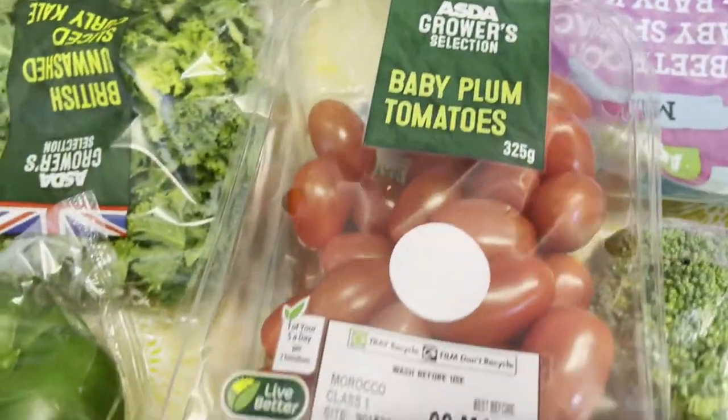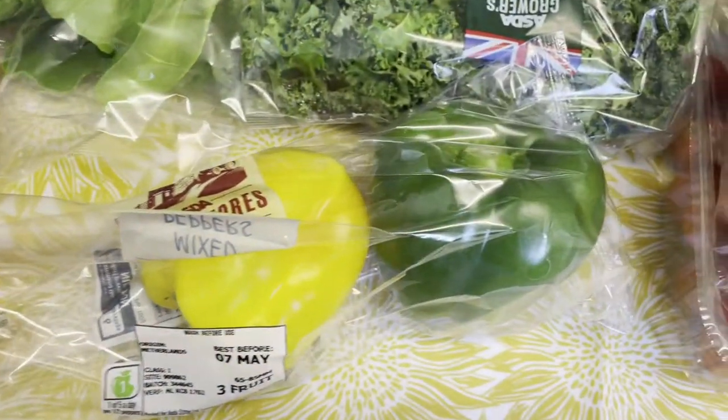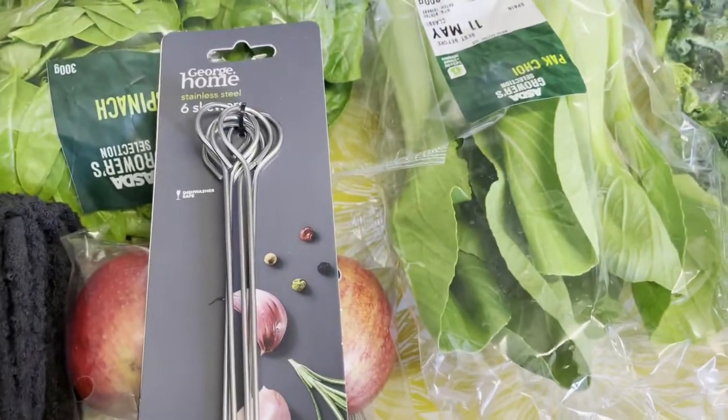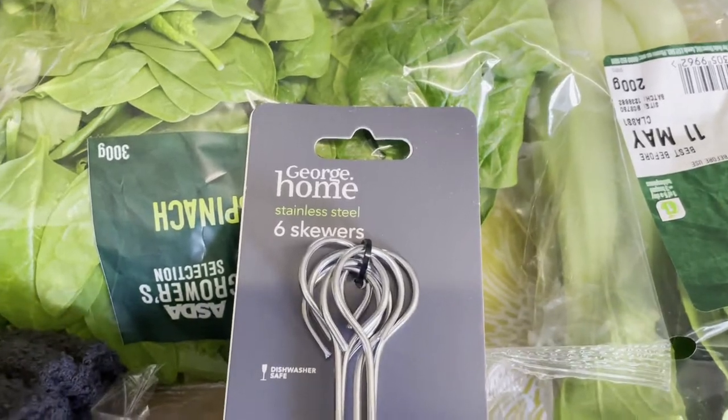And there's two punnets of baby plum tomatoes and a packet of peppers. And isn't this red pepper the smallest pepper ever? There's a tiny one. And a packet of Gala apples. And from the home bit, I'm not even finished the fruit and veg bit, there's some more over there, but these are perched here.